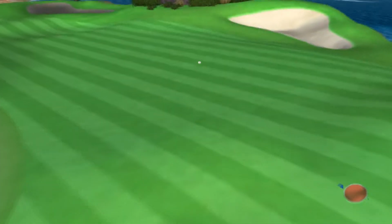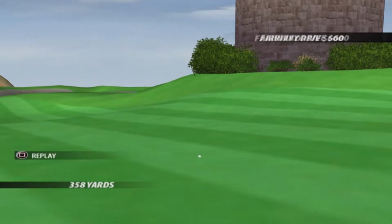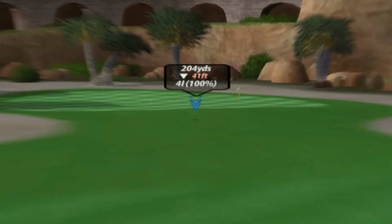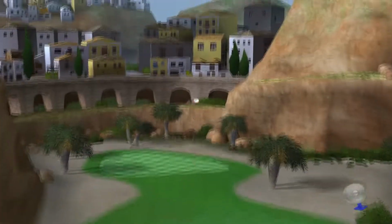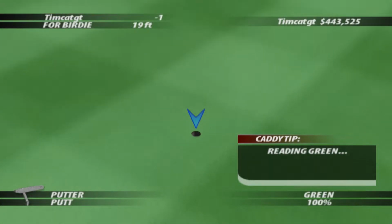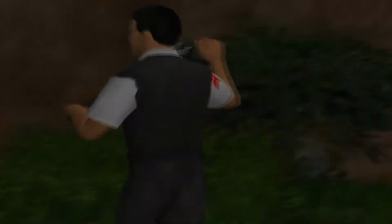That was a huge tee shot. This could be tough. A long way away, 230 yards to the flag. Nothing wrong with that swing. Well, it's okay. Not brilliant, but okay. At least we're dancing. Not bad.